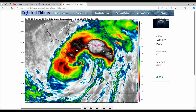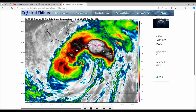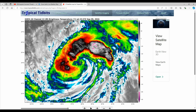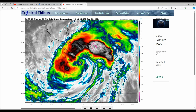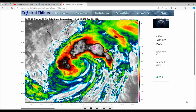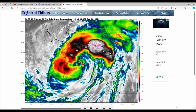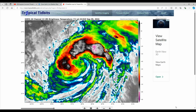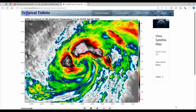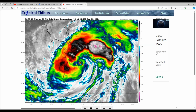But near the center of the storm, it looks like it's still trying to wrap those high cloud tops around its center, which it looks like it's beginning to do now because of the increase in cloud tops. But sea surface temperatures are very favorable for the storm right now. I believe they are over 30 degrees Celsius, so that is the perfect conditions for rapid intensification. I believe wind shear is also quite low. So this storm is in the perfect conditions for rapid intensification, which is why this could potentially reach major hurricane intensity before it makes landfall.